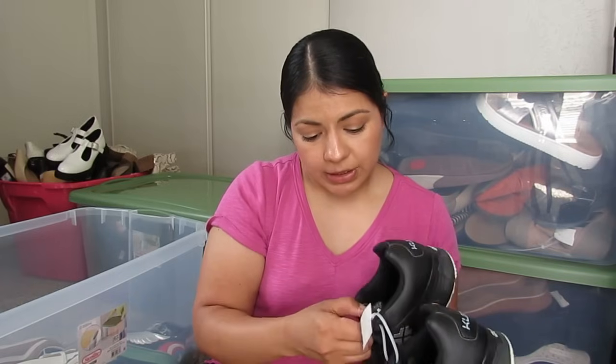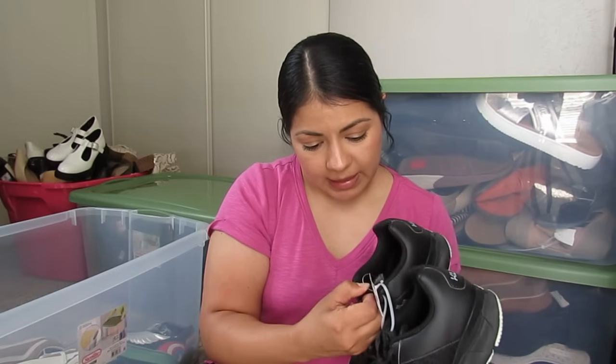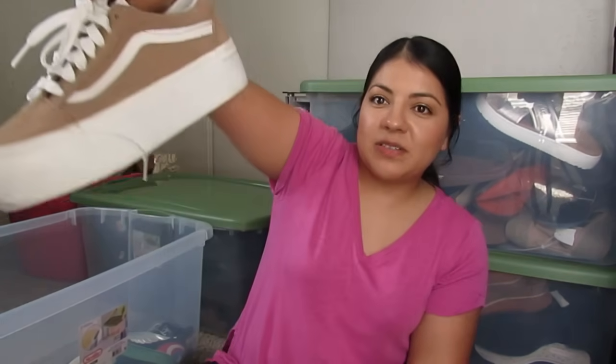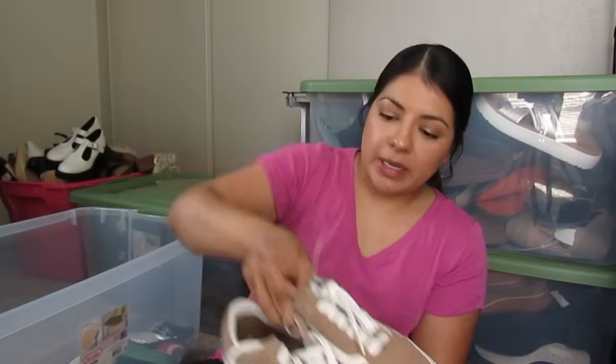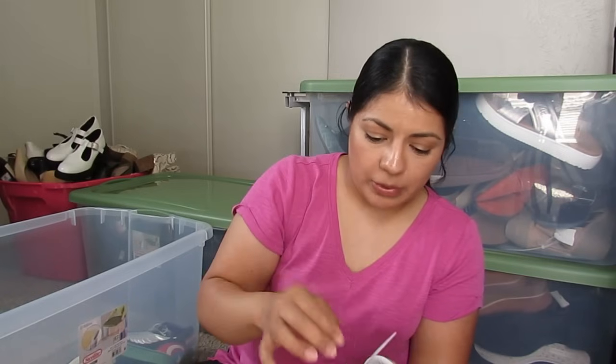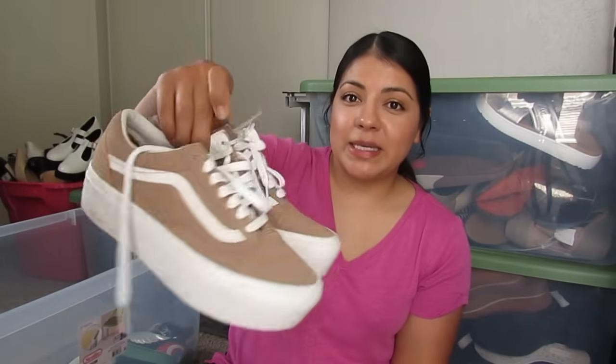These were $6.50 and they are a size 6.5 in women. I have some more Vans, but these right here are a little bit of a different style. They are a chunky platform, a beautiful brown color. They are a size 7 in women's and I paid $15 for these. That's a little bit up there, so we'll see how these do.